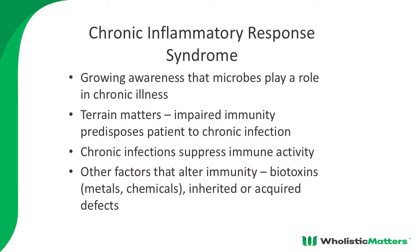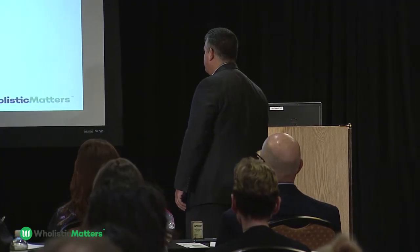As a quick review of CIRS, there's a growing awareness that these microbes are playing a role in chronic illness, and the terrain matters. Not everybody who encounters these biotoxins becomes sick, but there is this HLA predisposition. And chronic infections can take hold in this patient population and just make matters worse. So not only do you have this chronic inflammatory response, but in those that are infected, you also have to deal with that issue as well.